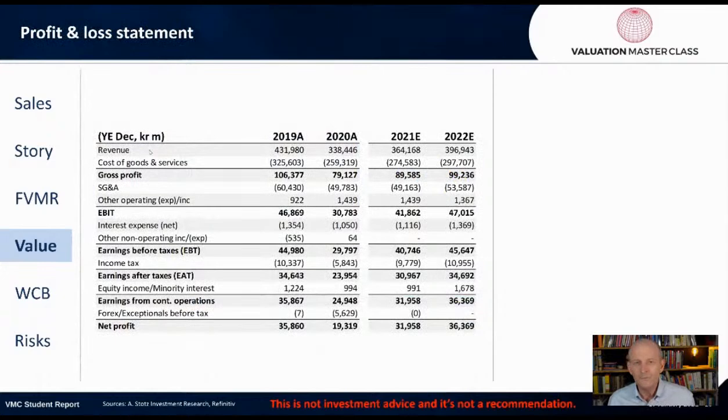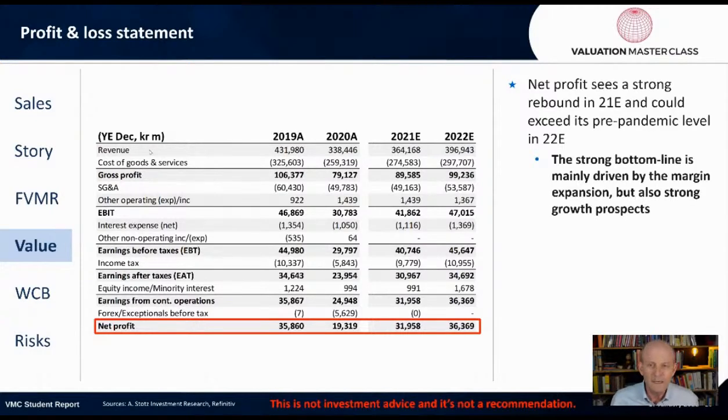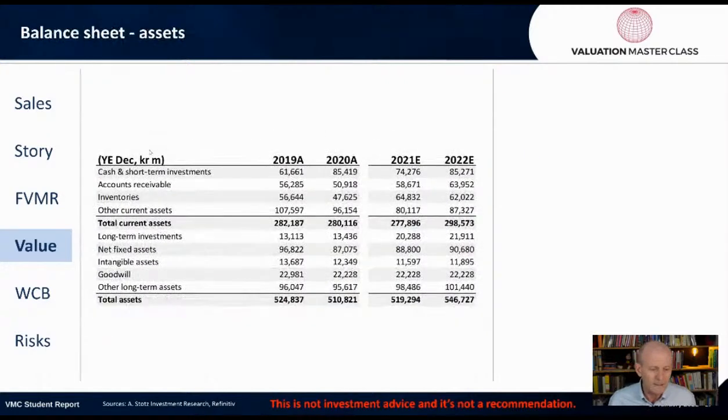So let's go through the P&L and just highlight some things that are here. The net profit has seen a strong rebound in 2021 and could exceed its pre-pandemic level by 2022. That's what I'm forecasting. The strong bottom line is mainly driven by the margin expansion, but also strong growth prospects.